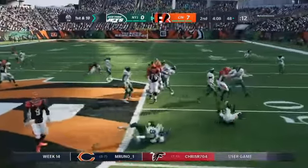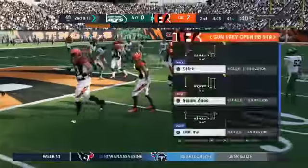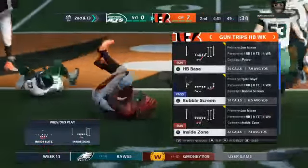They go back to the ground now with Mixon. And not able to break away this time as they're going to stop him right around the line of scrimmage. They'll wind up losing 3 yards here. And that'll make this a 2nd and 13.